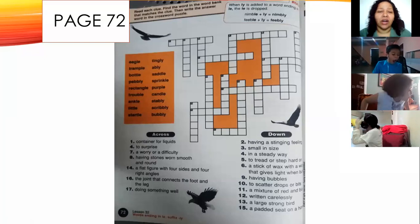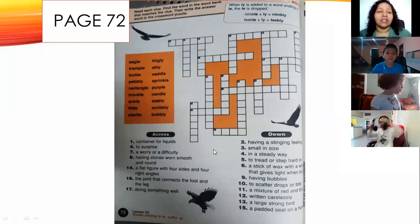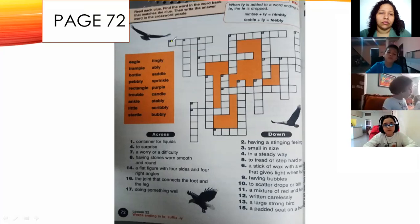Okay, we go across. Number one. What is number one? Container for liquid. And that is bottle, I think. A container for liquid is bottle. This is number one, right? Yes. Yes. Bottle. Okay. So it's a bottle.